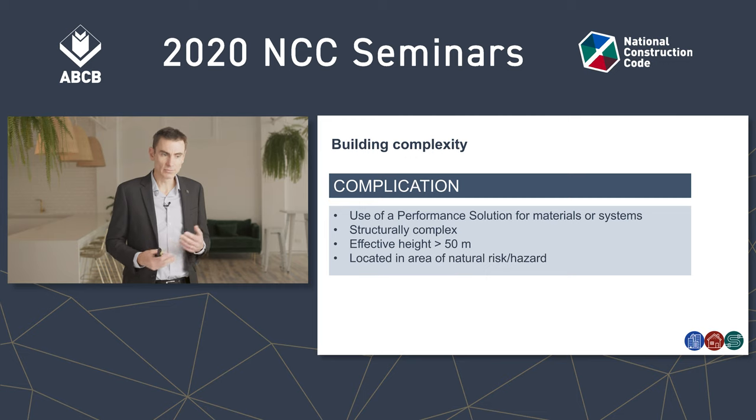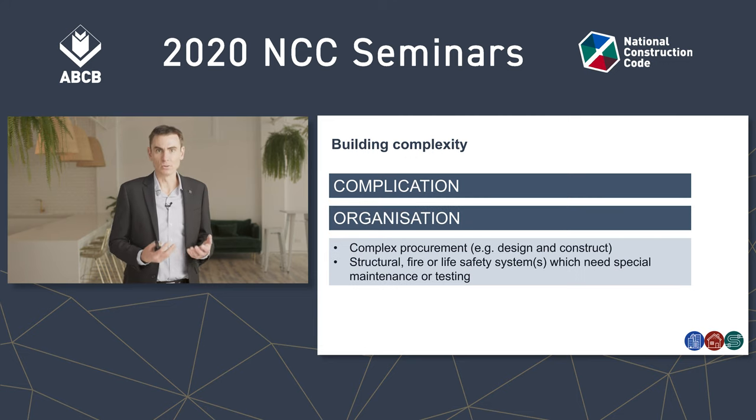Now note that even if your building is all of these things, you still only count 1 point towards your complexity level. You could have a 100 metre skyscraper with a performance solution for structural robustness located in a flame zone, and you only need to count 1 point for the complication criteria. The next criteria is organisation.